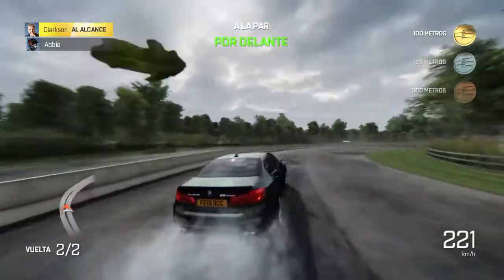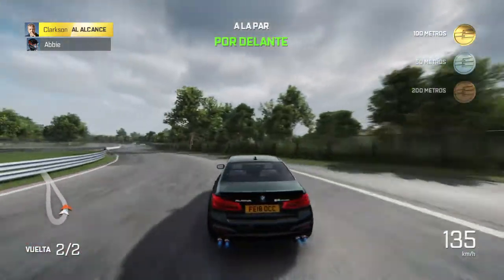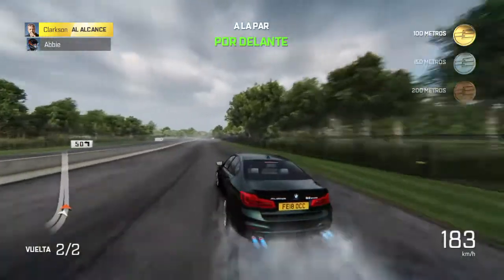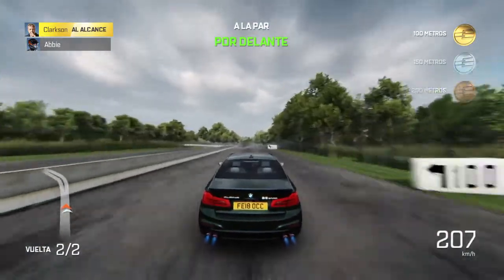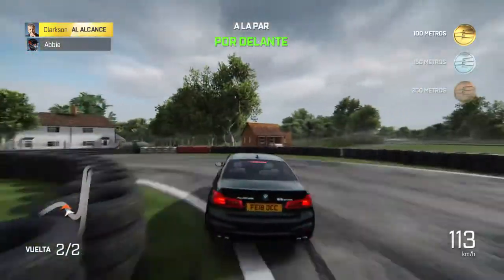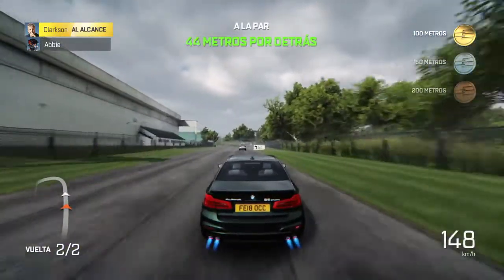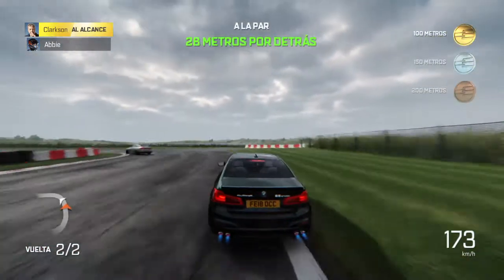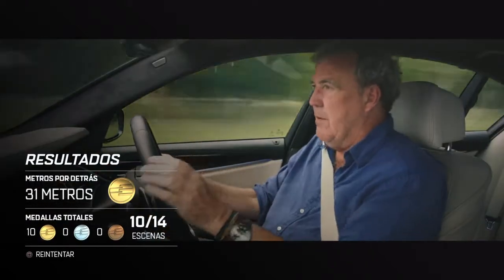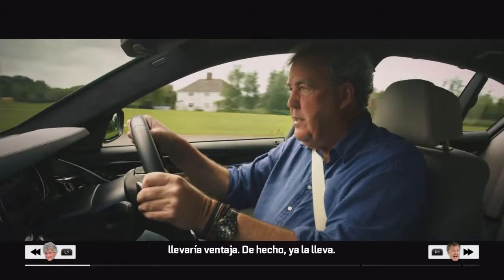Oh, dearie me. Oh, God, that looks tricky. Yes, noise. Savage acceleration. Is tauter, more nailed down, more on it somehow. So, on a track, make no mistake, the M5 will pull away. In fact, it is doing.